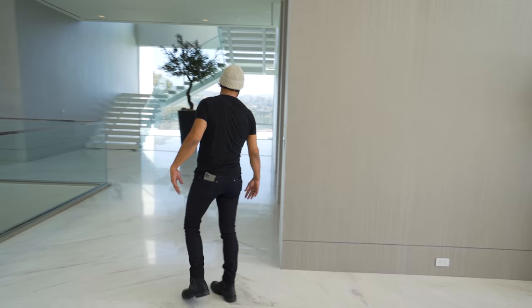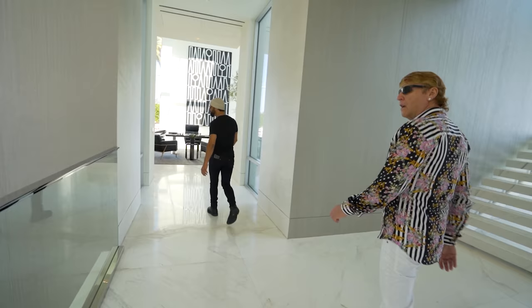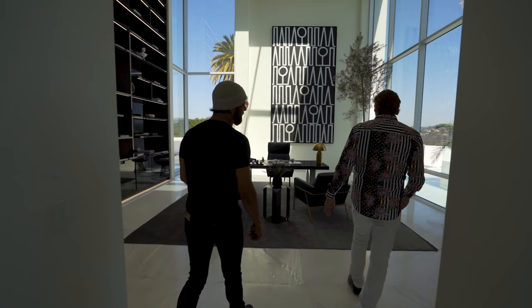Let me show you over here. So we have a two-story office with an office balcony. I have to ask you a question. Do you get lost in here? I don't. And for me, it doesn't even feel big anymore because I've done it so many times. But it is big. And also, one thing you need to know, 10 years in the making. December 2012 is when I first bought this land. And we've been pushing ever since.